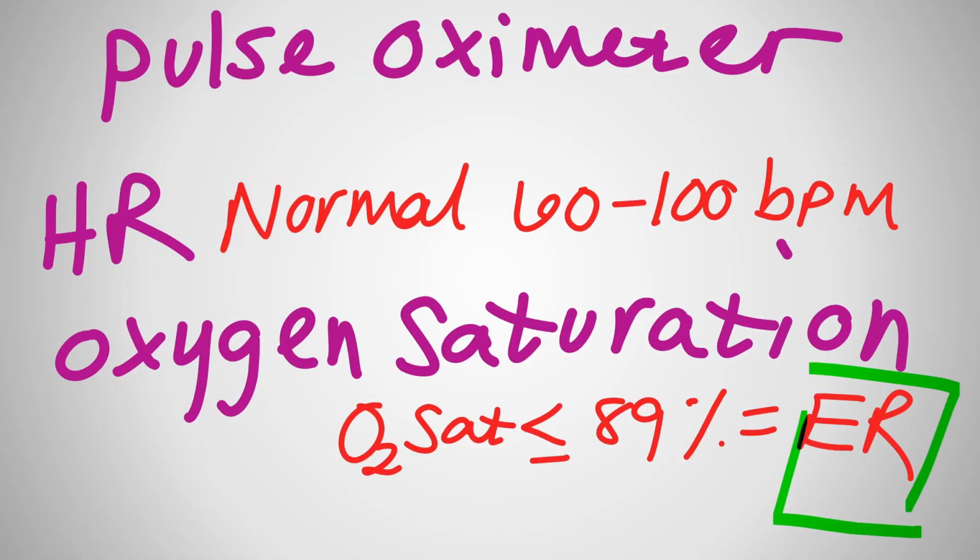One value is your heart rate, and the normal heart rate for an adult patient is 60 to 100 beats a minute. And the other value, which is going to be of particular use in this situation, is the oxygen saturation, for which if you have an oxygen saturation of 89% or below, that warrants a trip to the emergency room, okay?